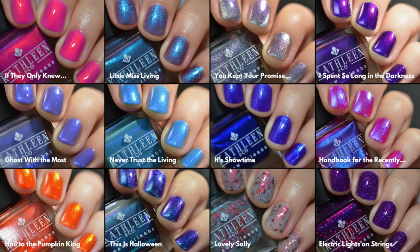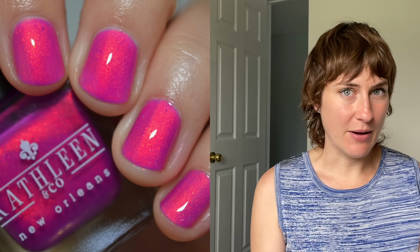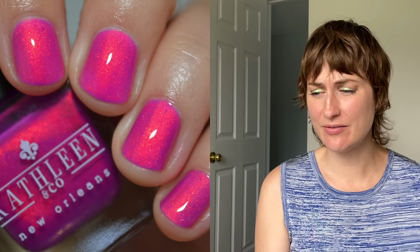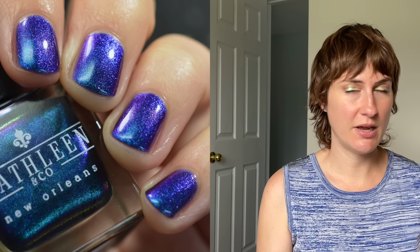So I have a lot of favorites. In no particular order, I really like If They Only Knew the You That We Know. It's a bit of a tongue twister. That one is so glowy and pretty, and has a fantastic formula. All of these have a fantastic formula, but I just love the color combination of the base and the shimmer. It's just perfection. And apparently I didn't realize it, but my other three favorites are all from the Nightmare Before Christmas set of polishes. And This Is Halloween is an incredible multichrome.